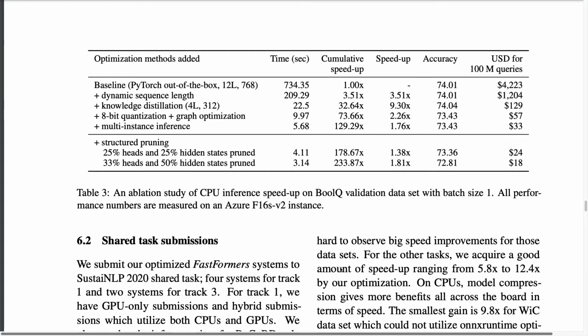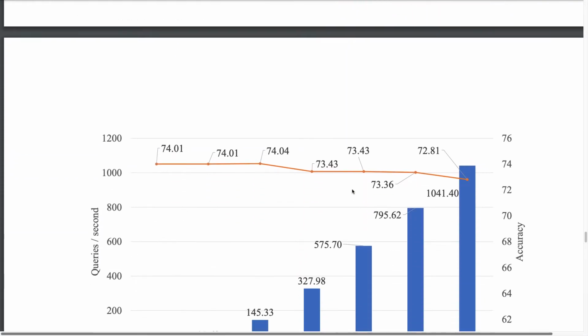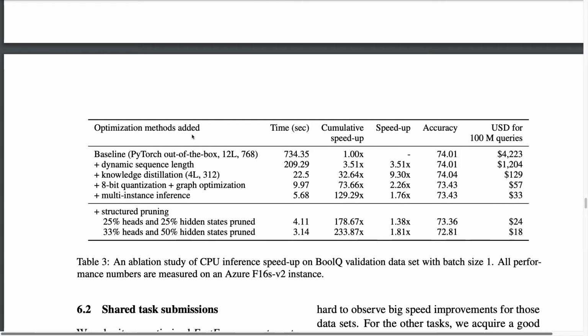So this is quite cool, and as I said, you also get some speed ups on GPU as well. But on CPU, this is actually quite impressive that you can get up to 233x speed up, I gotta say. And I think these are the main parts that I wanted to cover from this paper. If you want to read more about the specific techniques that are employed, you can find the details in the paper. And as I said, looking forward to testing this model in action using the Hugging Face library.